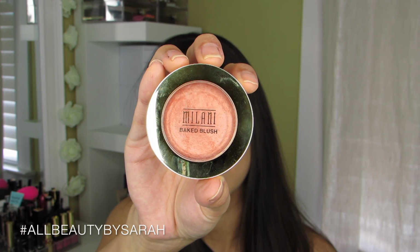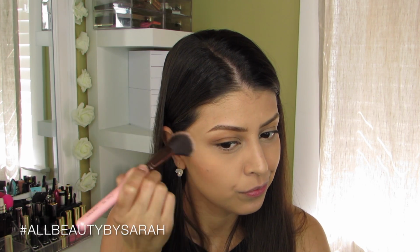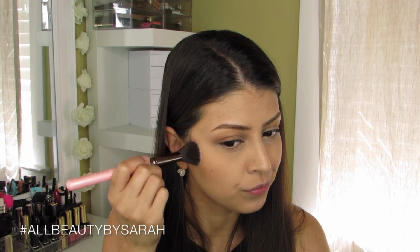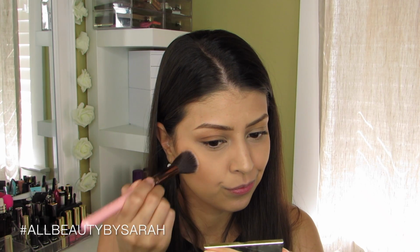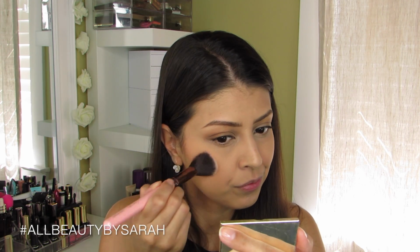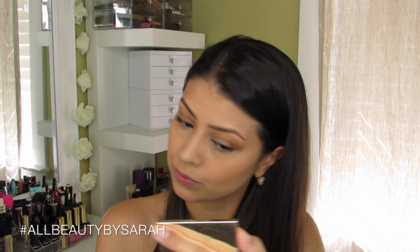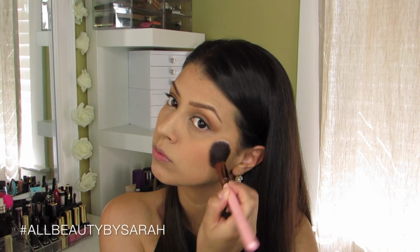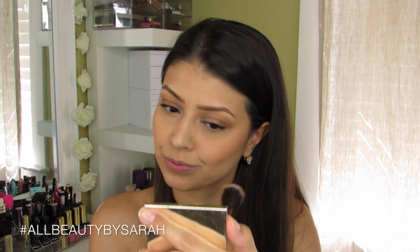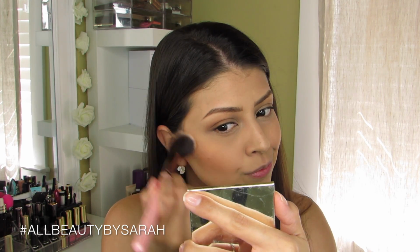For blush today, I'm going to be using Milani's Baked Blush, and this is in the shade Luminoso, which I must say is my new favorite blush. I seem to gravitate more toward this one than any of my other ones on a regular basis. My other blushes at the moment are getting a bit neglected because this one is my everything right now. It's a really, really nice subtle peach blush that I can't get enough of.